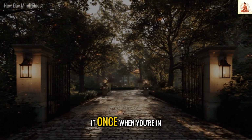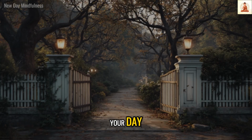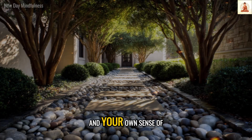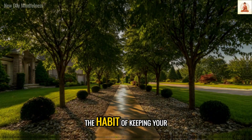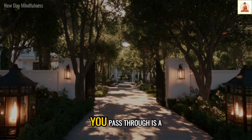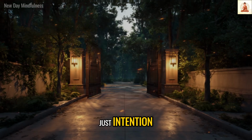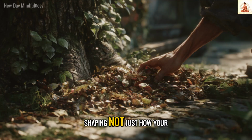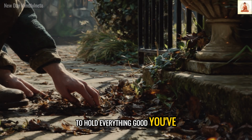It's not enough to do it once when you're in the mood. Make it part of your routine, woven into the fabric of your day so it happens without strain. That steadiness is what the space and your own sense of abundance will respond to. Small as it may seem, the habit of keeping your gate clear, your trees cared for, and your mind focused as you pass through is a lever. It doesn't take force to move it, just intention. But the effect can be out of proportion to the effort, shaping not just how your home looks, but how ready it feels to hold everything good you've worked for.